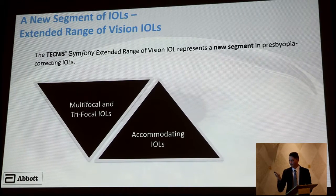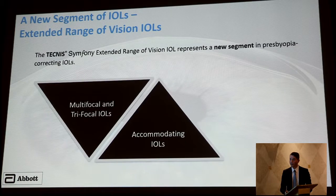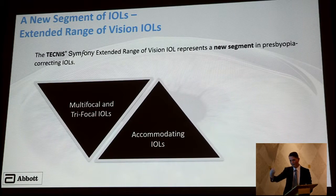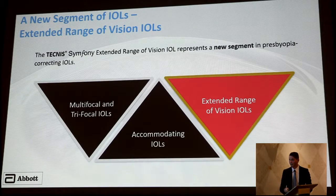The multifocals and trifocals you're going to start to hear a lot about because there are new trifocals coming into Canada. Remember all the issues we have with the multifocals. Trifocals will give you more defined intermediate vision, but you're still getting a lot of glare at nighttime. So remember that before you start recommending those. And then here's our Symphony and extended range of vision.